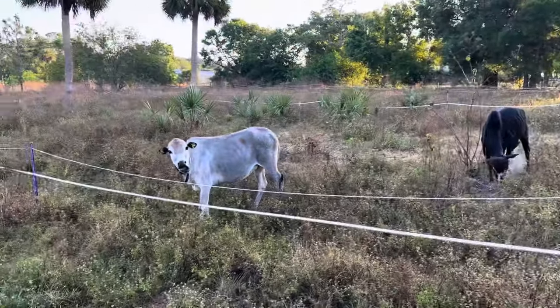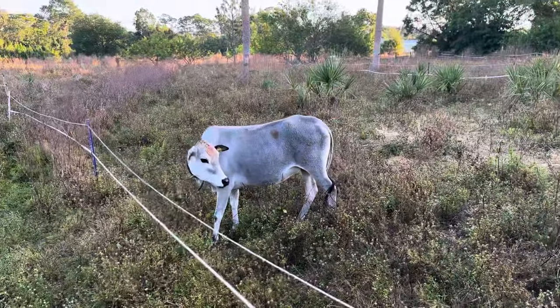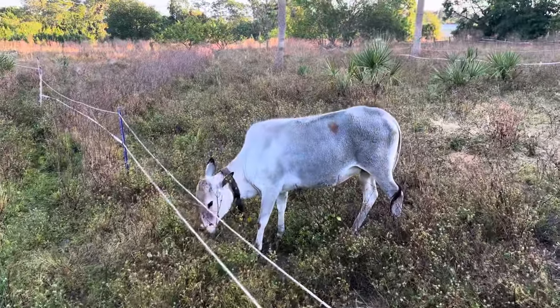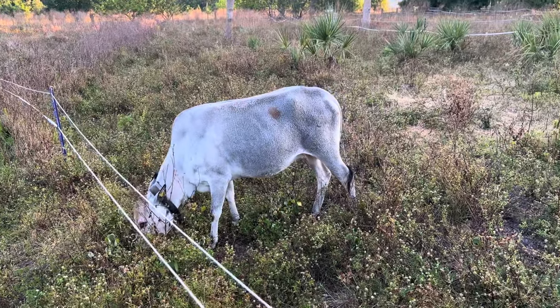This is our other cow, Bogle Farms Carnation. She's very beautiful. She turns white in the summer, which she's starting to do now. She was our problem cow, but she's since fixed herself.